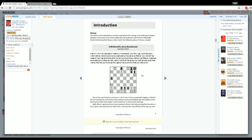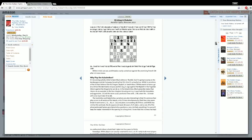And Tony goes on to say how it was kind of a shame that this game didn't ignite more of an interest in the Kalashnikov variation, because it really wasn't until the 1980s, he says, that people started taking notice of this opening. So he has a very nice introduction.